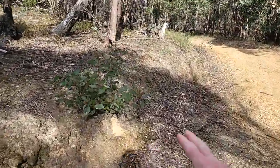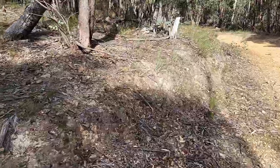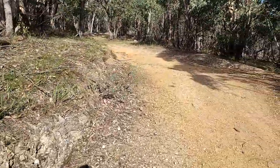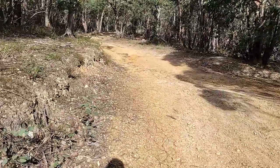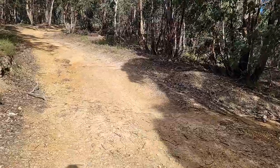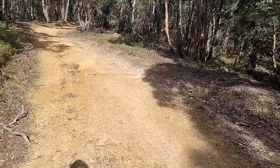So as you can see, the actual rock itself, it's highly weathered. I don't think you're going to find any fossils in that one. What they need to do is they need to dig it out, so then I can come here and take all the fossils away.